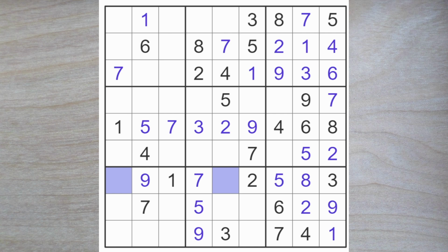Here are 4 and a 6. 4 blocks down. Here's a 6. Here's a 4, therefore. This 4 and this 4 block here. These two 4s block here. So here's a 4. We have a 4 blocking down and across, a 4 therefore here. One more 4 somewhere. Yes, 4 blocks over and up. The last 4 for this puzzle is here.